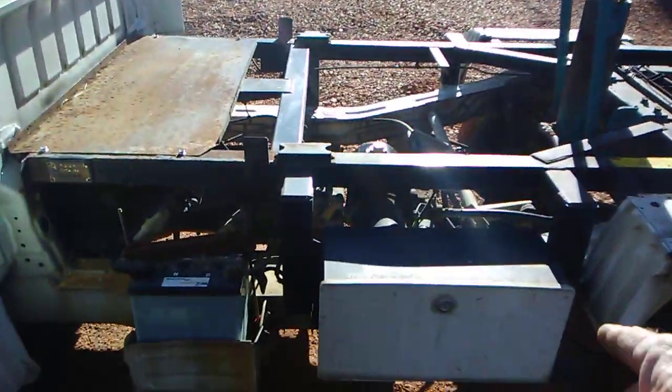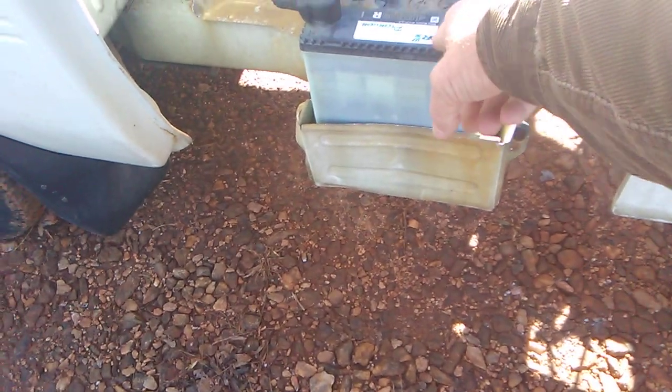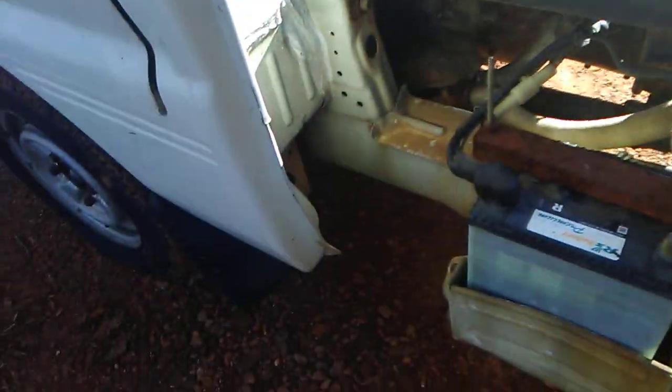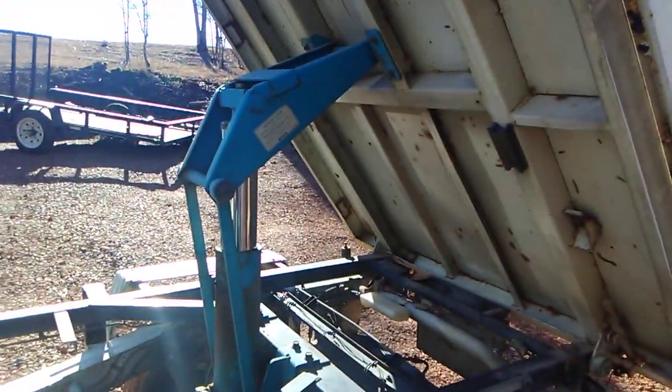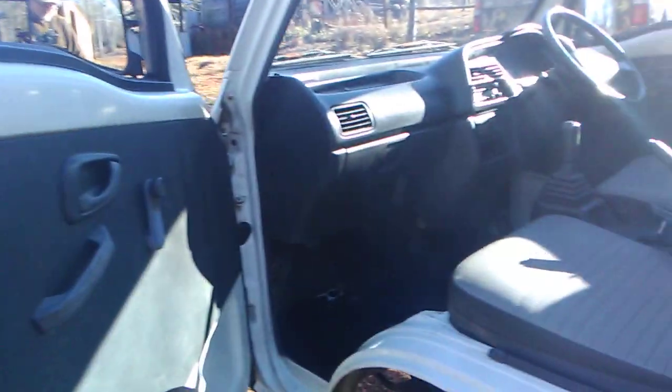You can see it has a locking toolbox. The battery on these things is a lawnmower battery. I want you to look at that. That's amazing. The dump is an electric motor that runs the hydraulic pump. So you want to make sure you keep a good battery on it.